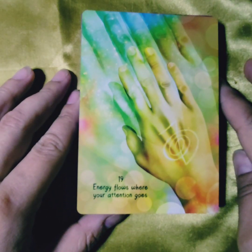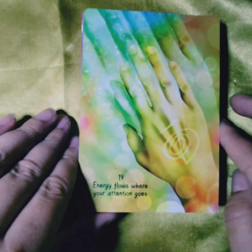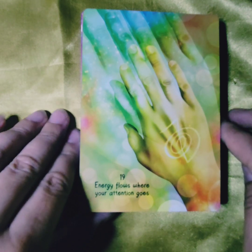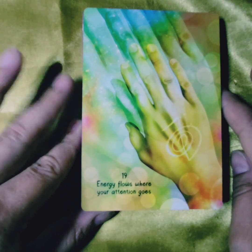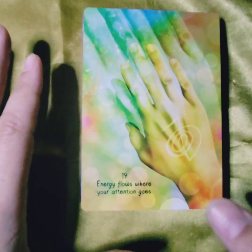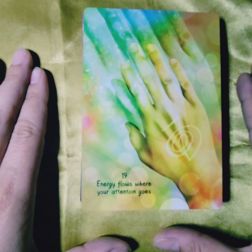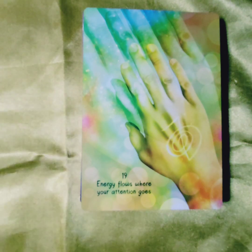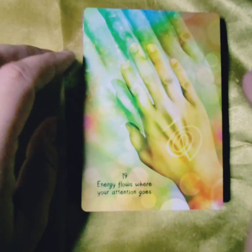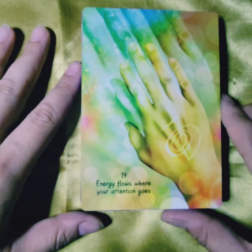Okay, energy flows where your attention goes, and that's the Reiki symbol. Yeah, absolutely. This is a good one for just stating that whatever you're putting your mind towards is going to get the most attention, really. Whatever you're focusing the most on is going to be the most, well, I can't think of the word for it, but where you focus your mind, that's what it's going to be focusing on. Okay, I get it, it's a good card. It's a beautiful card. Energy flows where your attention goes.